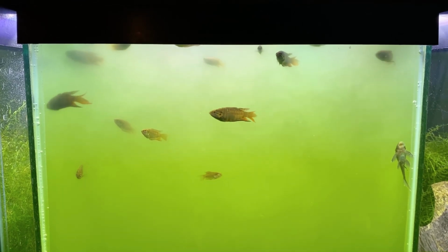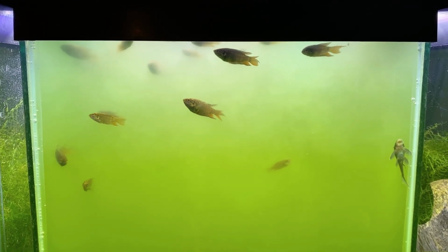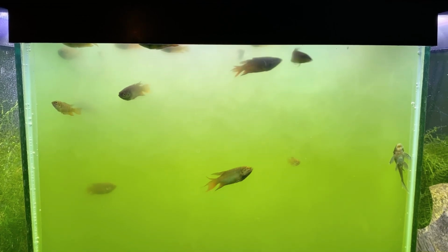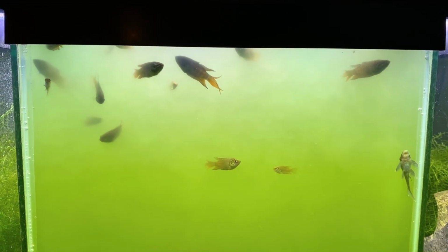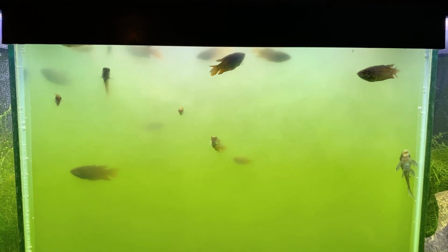In this tank, we have some paradise fish juvies growing out. We ordered some paradise fish in for a special customer, and before the fish went out to him, they bred for us, and this is what we have.